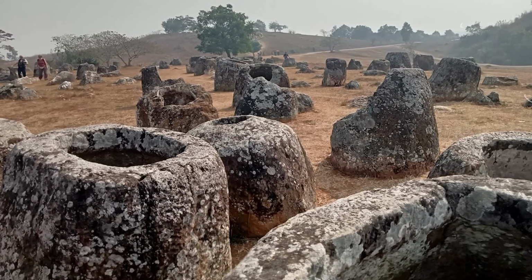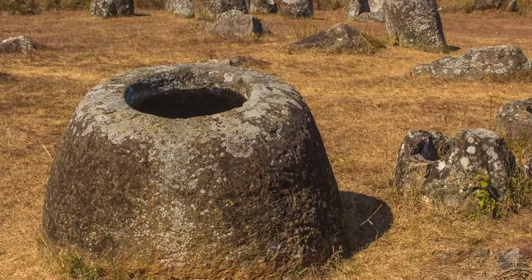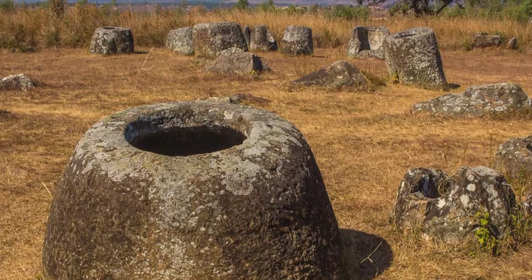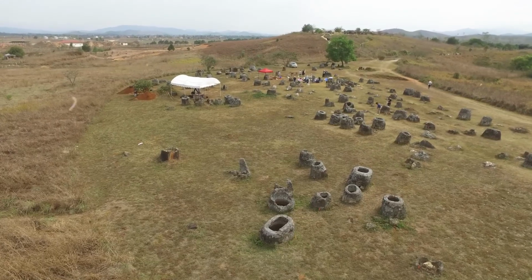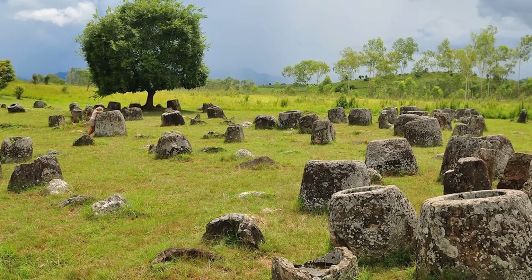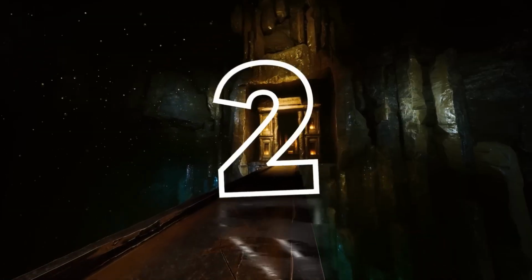And you guessed it, no one really knows who made these jars or why they were created. But archaeologists think the jars date back around 500 BCE to 500 CE. The jars were often carved from sandstone or limestone and are mostly cylindrical. Some theories suggest they were used for burial practices, possibly to hold the remains of the dead, but legend has it they were created by giants.